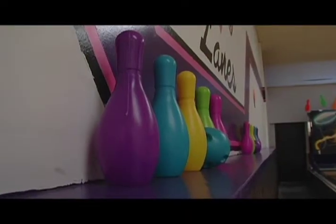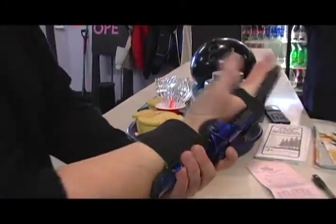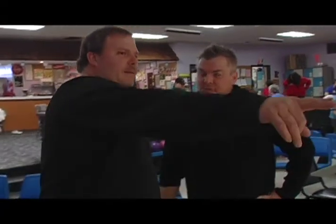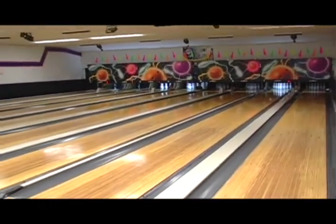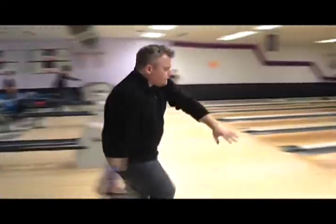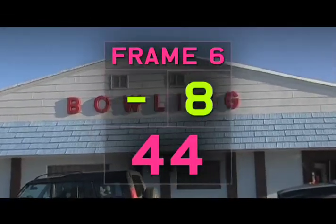It was time to try out a bowling glove. Dan from Sandstone Lanes was nice enough to loan me his special bowling apparatus. Here's where the math comes in. Dan explained the math behind bowling to me. I wasn't quite following. Somehow I made it work. All right, a little better.